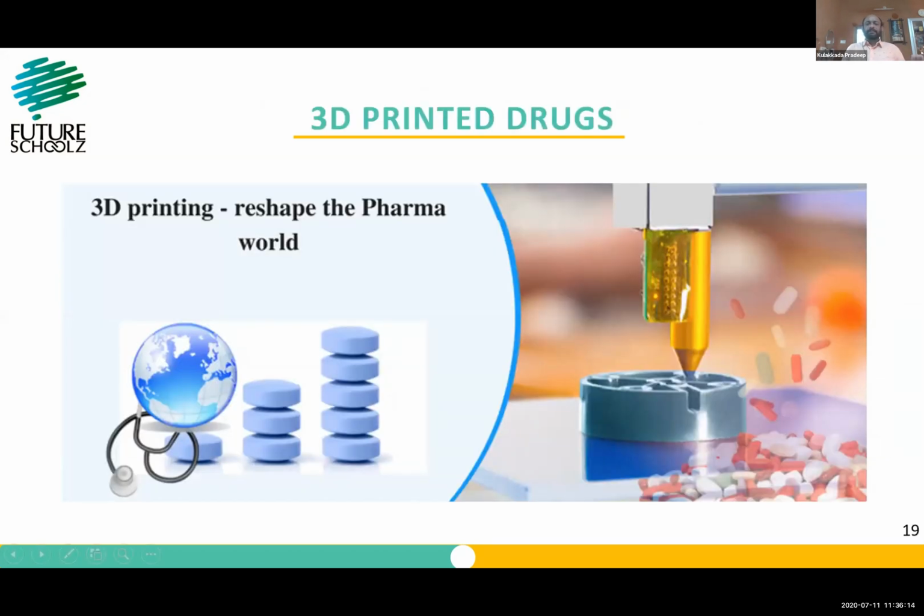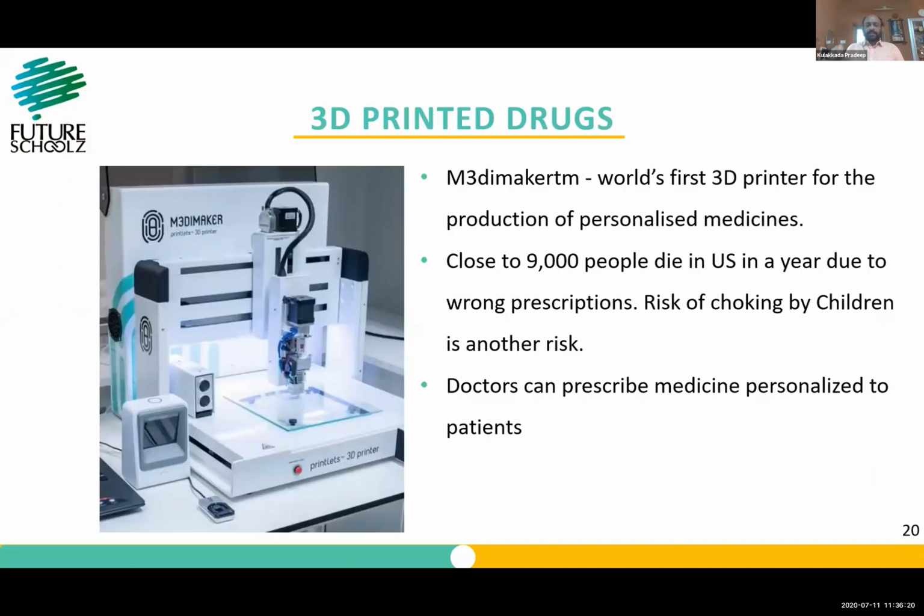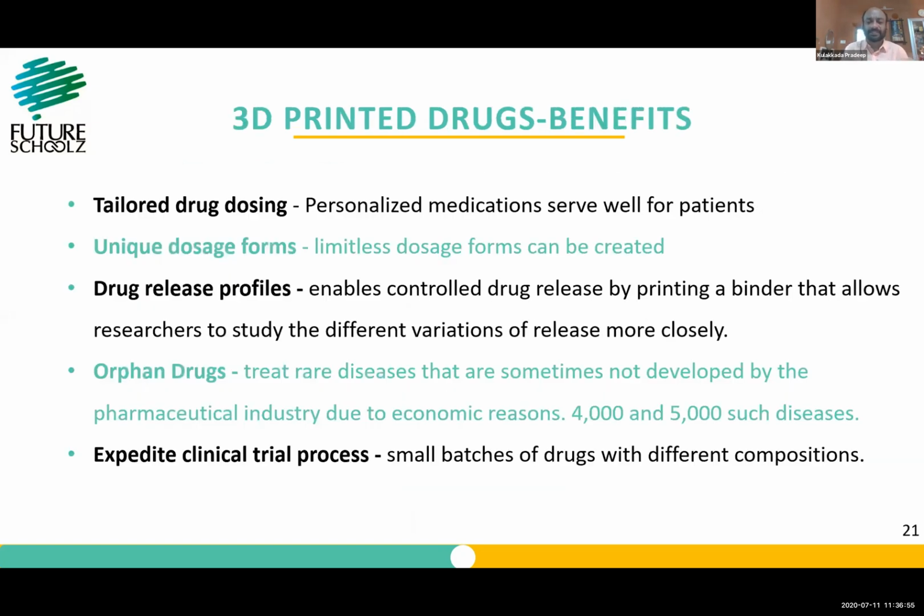The other area is 3D printed drugs. It has definitely reshaped the pharma world. 3D printed drugs, so it was also a history I explained to you: the world's first 3D printer for production of personalized medicines. So doctors can prescribe medicine personalized to any patient. 9,000 people die in the US every year due to wrong prescriptions. The risk of choking by children is another risk. That can be eliminated by using 3D printed drugs. Especially for children, we can make wonderful medicines.